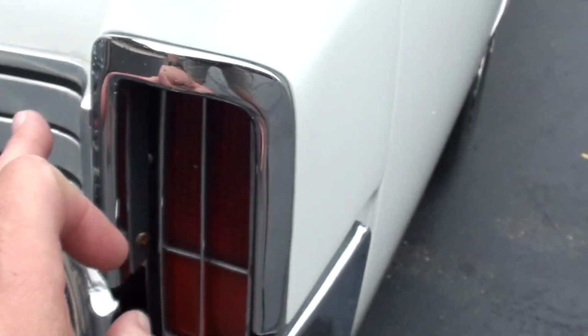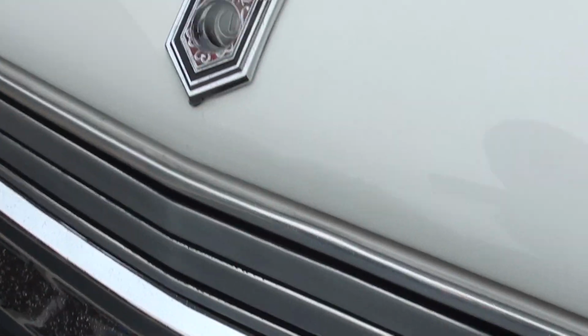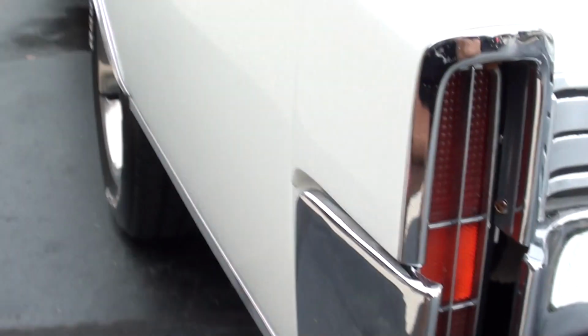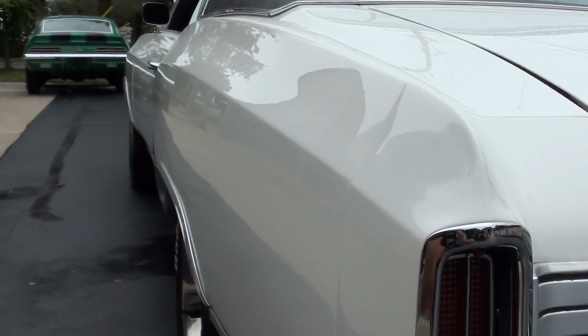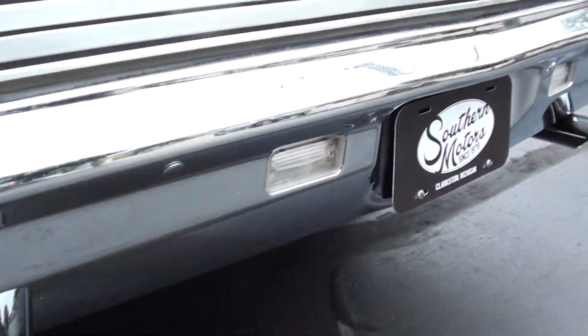Little blemish in the paint there. All original body panels. Car's nice and clean underneath. Again, look how nice that trim is. Few little pits, but this stuff is very hard to find. New rear bumper. Again, very nice. Car's nice and straight down the sides. It's got the BF Goodrich Radial TAs all the way around it with the rally wheels.